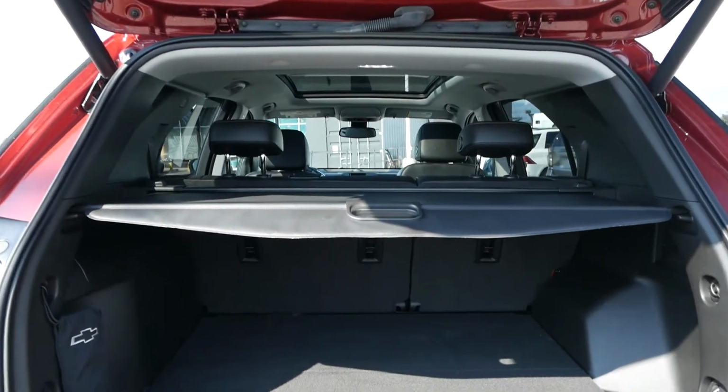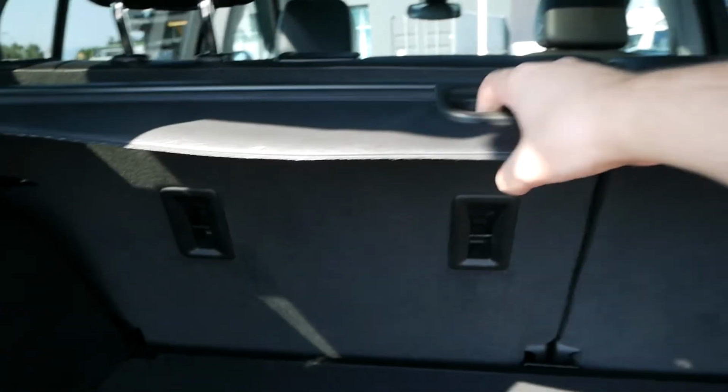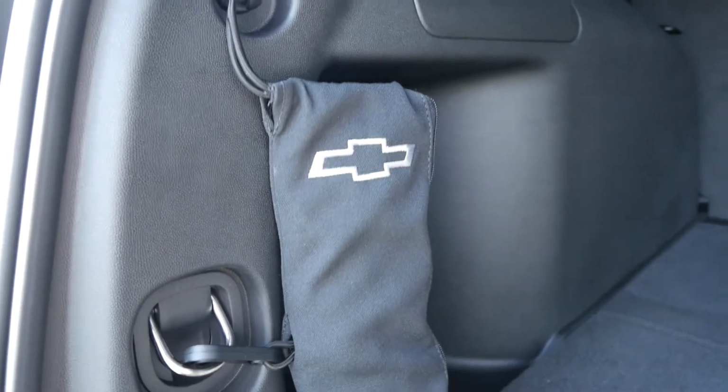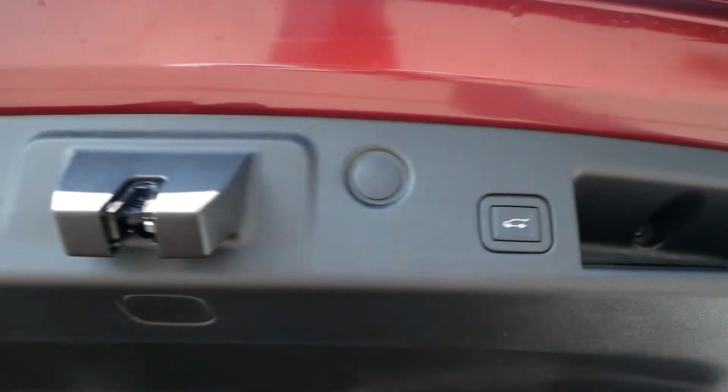Looking in the hatch of the vehicle, you have a retractable cargo cover, which reveals lots of cargo space. And in this bag, you have your cargo net. And this vehicle also has the one-touch easy open and close liftgate.